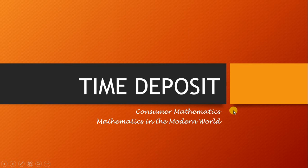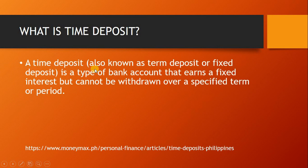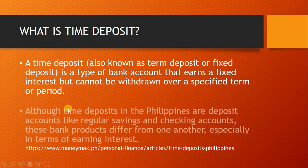Hi, in today's discussion, let's talk about time deposit. What is time deposit? A time deposit, also known as term deposit or fixed deposit, is a type of bank account that earns a fixed interest but cannot be withdrawn over a specified term or period.